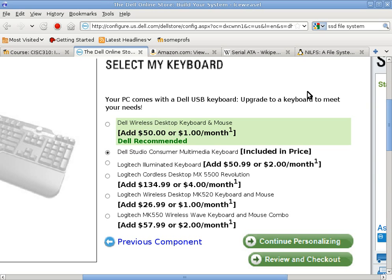You have to experience it to find out whether it is for you or not. But I personally really like it. Yep. How much more expensive are they? The keyboards are about $50.